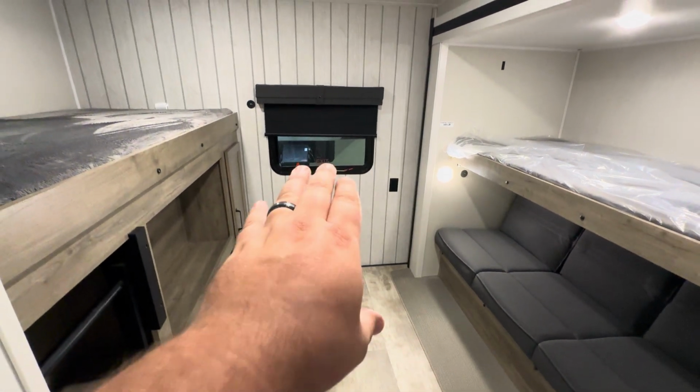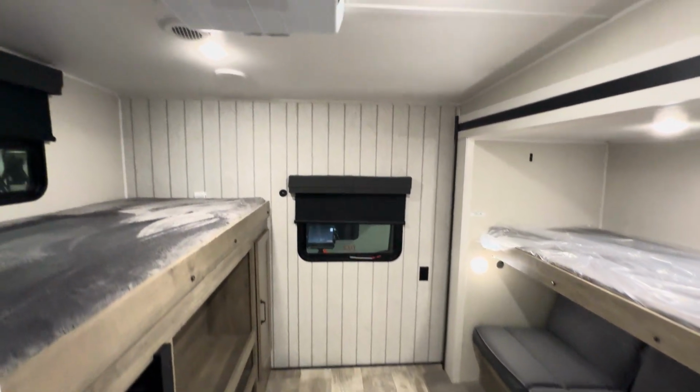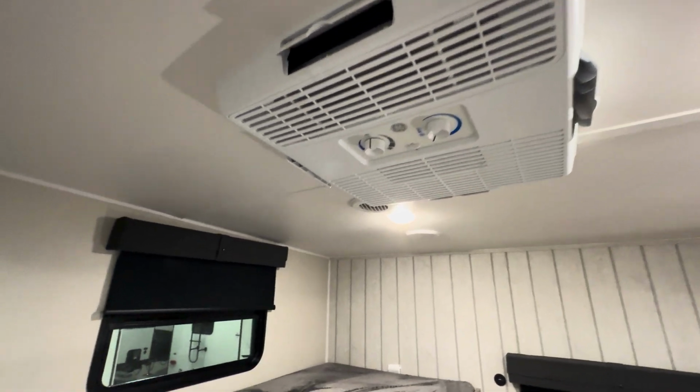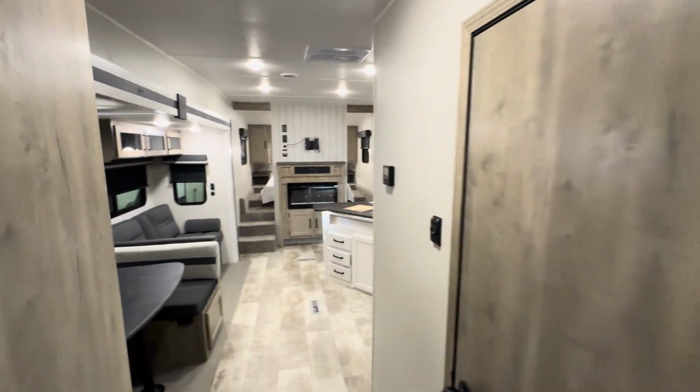You also have an emergency exit, pull, push, and plop. You can get out in a hurry. And then another AC right here as well. And, yeah, I think that about wraps up the inside portion of the tour.